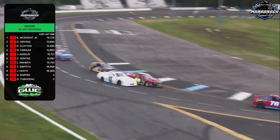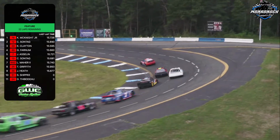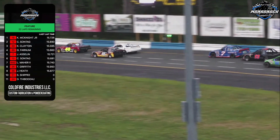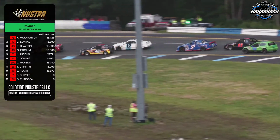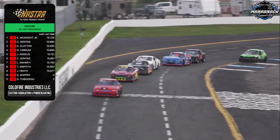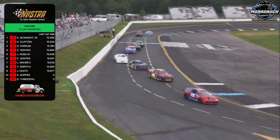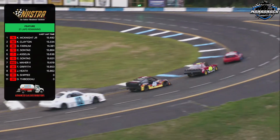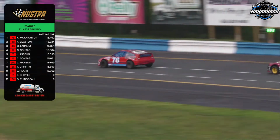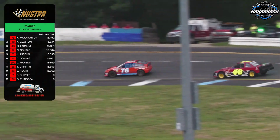Side by side, the 48 and the 12. Kevin Clayton going to take this top spot, get into second place, and then look for McKnight. But here comes the 46. Farnham drops the hammer and lands it into number 4 for the third spot. Farnham able to carve his way through the field pretty quickly. Sontag staying with him. So is Aslan and Cameron Sontag.